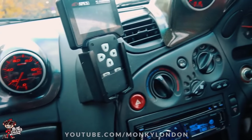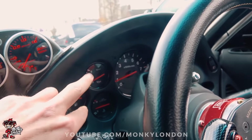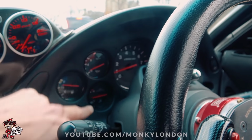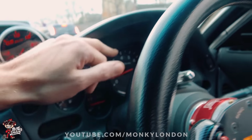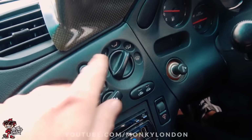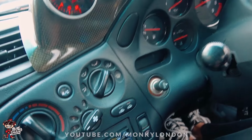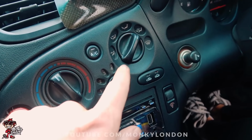Obviously all these gauges are aftermarket. They do have quite an array of gauges in stock form. That's your fuel, that's your oil pressure, that's your coolant temperature, that's your revs, and that's your speed. These are all your heater controls. The car hasn't still got aircon, but that's the aircon button, and that's all the things to change your heaters. That's your temperature, and that's your fan speed.